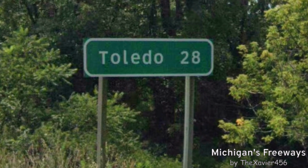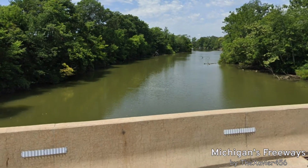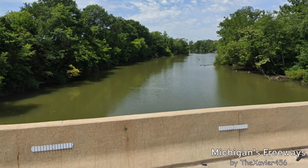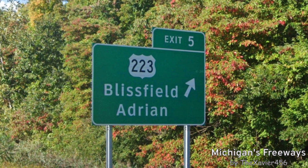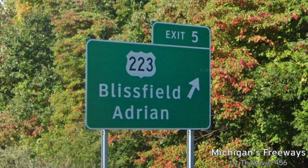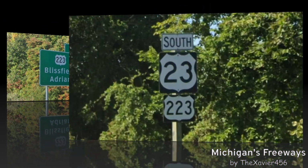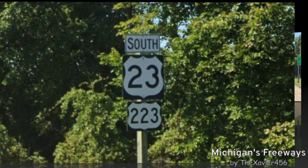And now we only have Toledo on a mile marker. It is 28 miles from here. And here's a river crossing that will be the last one I'll show you. This one is the River Raisin. Here at exit 5, US 223, the same city as we saw in the beginning of the video, will join up here heading southbound with US 23. And here we get both shields, US 23 and US 223 southbound.